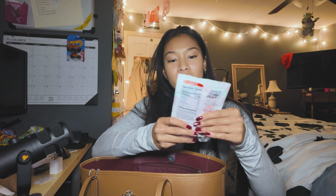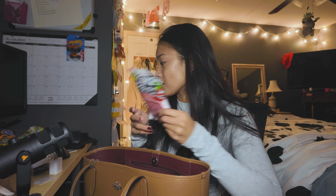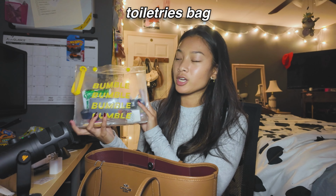The next thing I have is some sour strips. I got these in Vegas with my cousins, and I never ended up eating them, but I put them in my bag so I could snack on them while I was at work, but I guess I never did. And then the last thing in my bag is my little toiletry pouch.